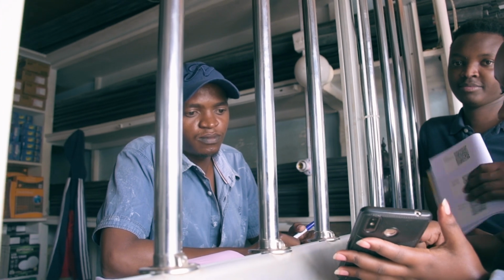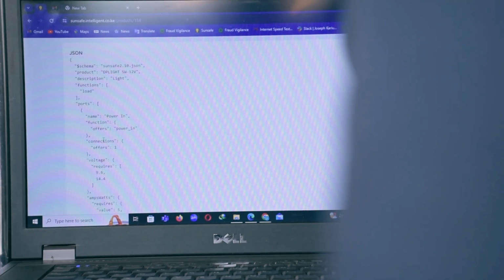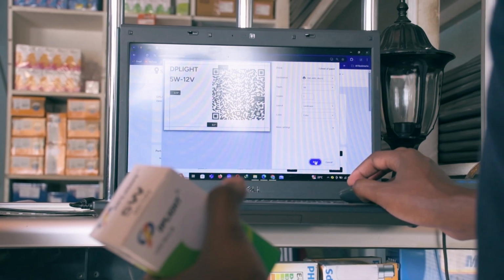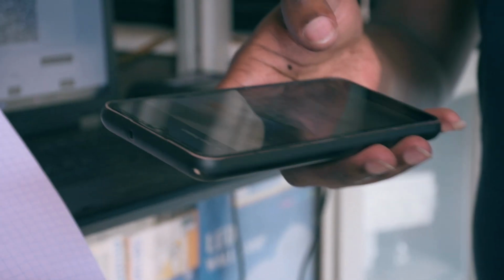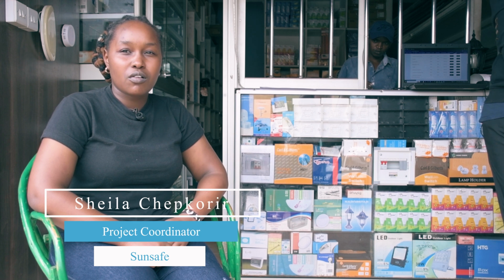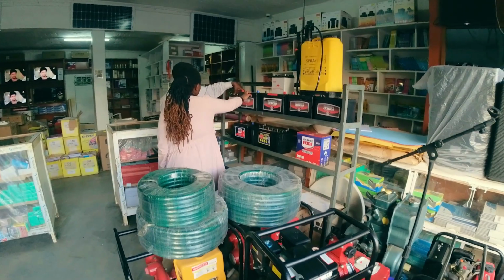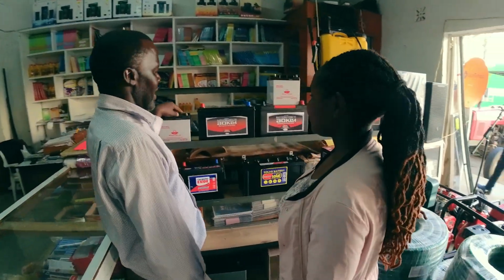The research team has been touring different retail outlets, including this one in Machakos, to educate retailers on utilizing the Sunsafe application for sizing the components they offer. This process entails generating QR codes for their products and guiding them through the app to scan these codes and determine system sizes. We've had a conversation with technicians, a conversation with retailers, and also households with component-based solar home systems. And the feedback we get from them is positive. They give us more information on how to update our Sunsafe application.